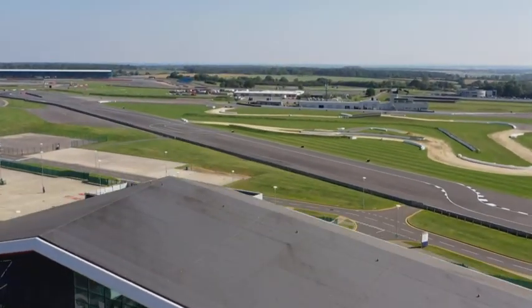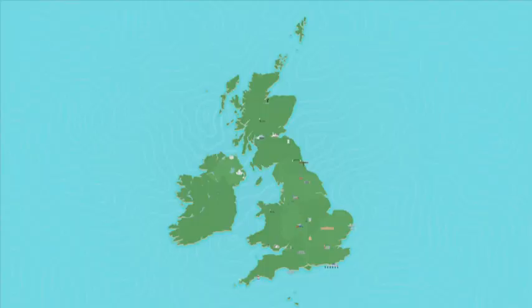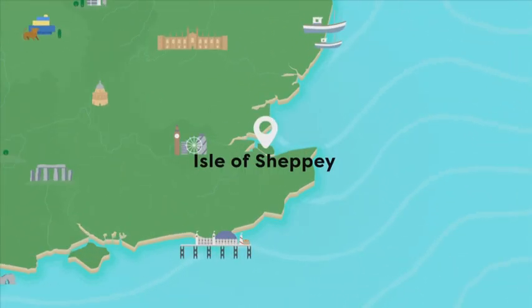As Alex recovers from that once-in-a-lifetime experience, let's head to the Isle of Sheppey off the coast of Kent now, where Stacey Poole's been to see some wonderful wildlife and stunning sunsets.